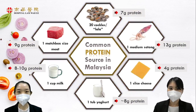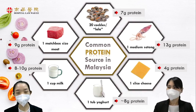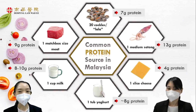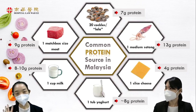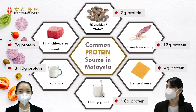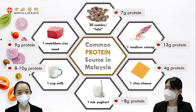Dairy sources are also good protein sources. One cup of milk or one tub of yogurt would have around 8 to 10 grams of protein, depending on their type and brands. For example, full cream milk and skim milk have different protein content. To find out more about the actual content, please check the nutrition label behind the packaging and choose the one which is best suited for you and your family.